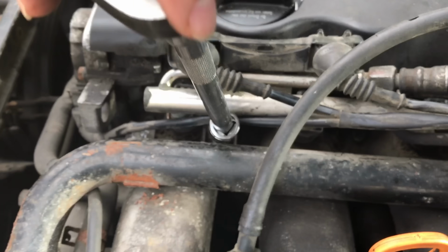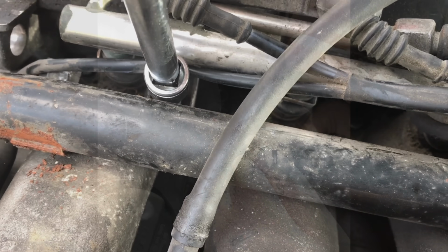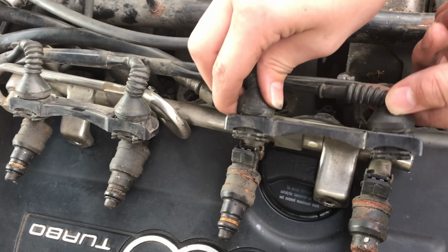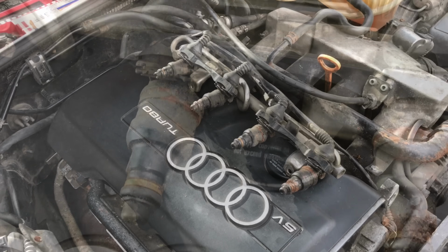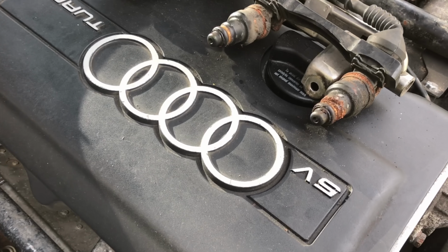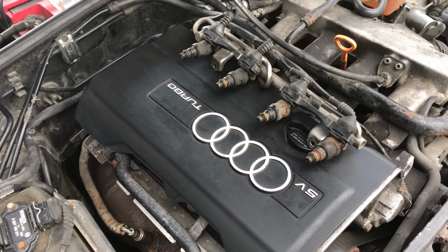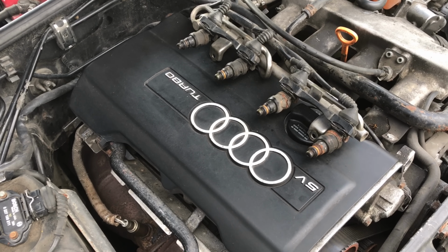Just to show you that the injectors are in good shape and that they're spraying the way they should, we're going to pull these injectors out and hook them up. Then I'm going to turn the key to pressurize the system and make sure there's no leaking at the fuel injector. You can hear that the key was turned on and there's nothing dripping out of these injectors. So again, we know the injectors are in good shape.